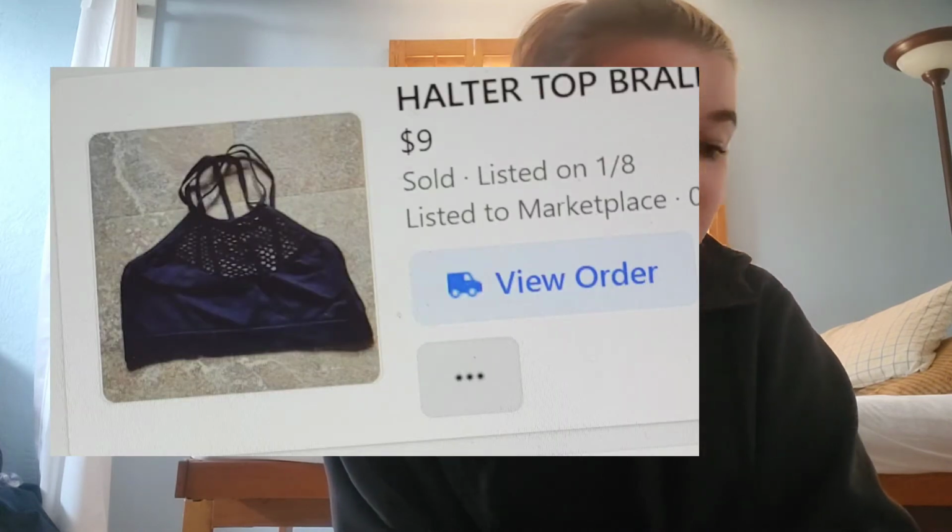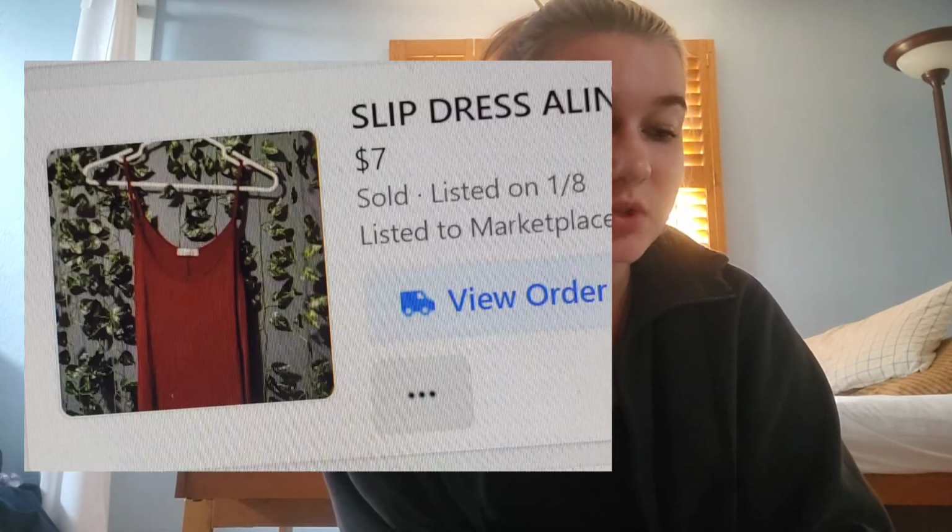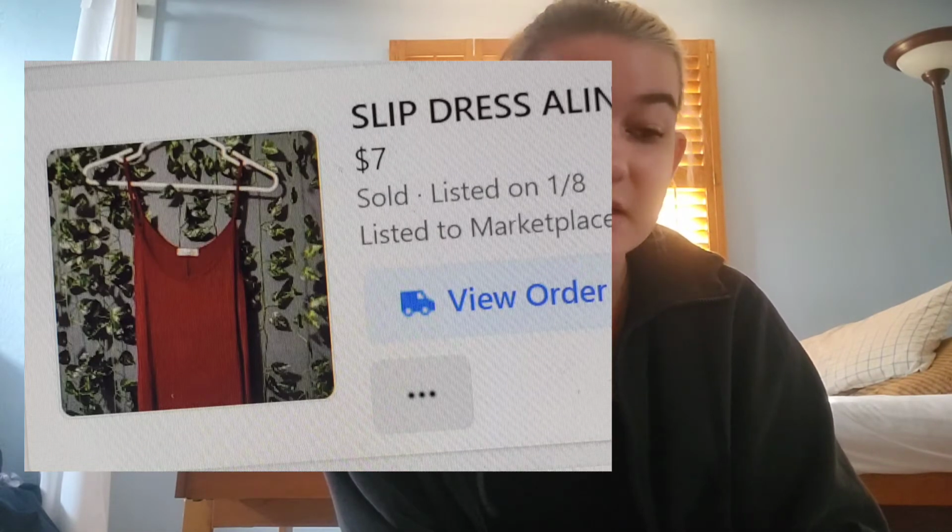This halter top bralette sold for $9. Bras do pretty okay on Facebook Marketplace for me. This slip dress sold for $7. We said slip dresses are always really good to pick up.